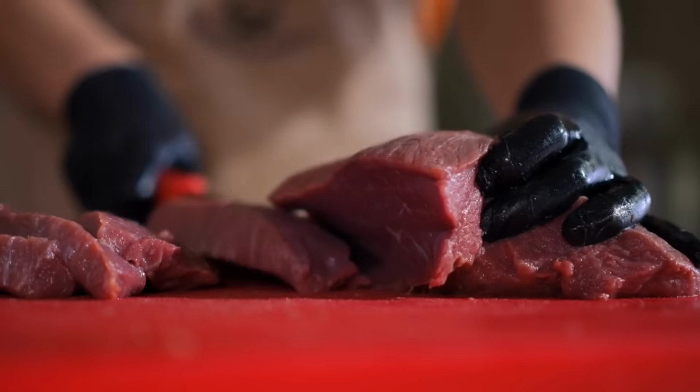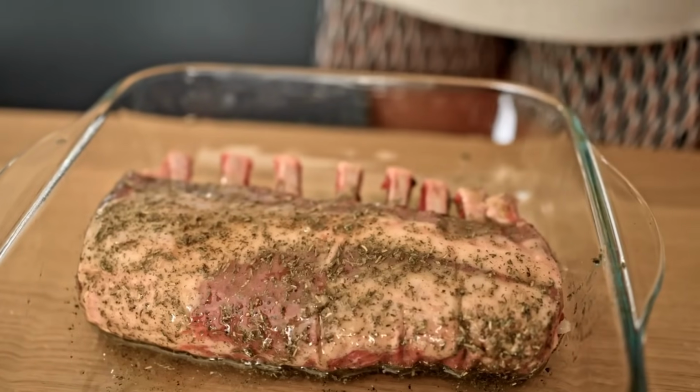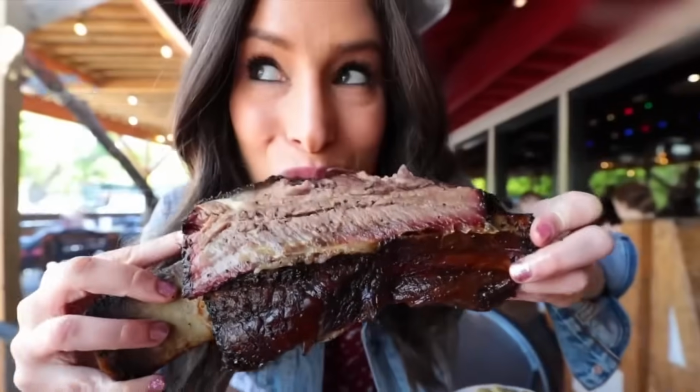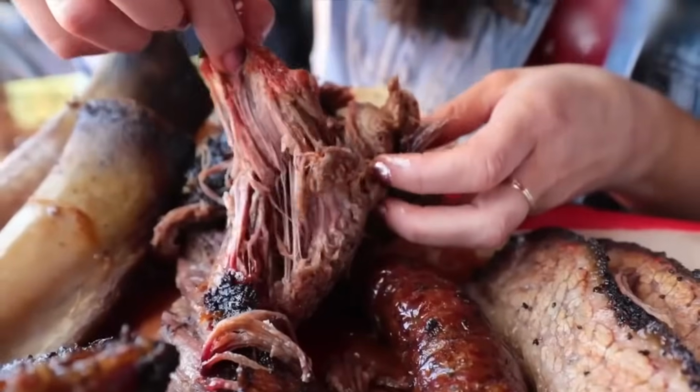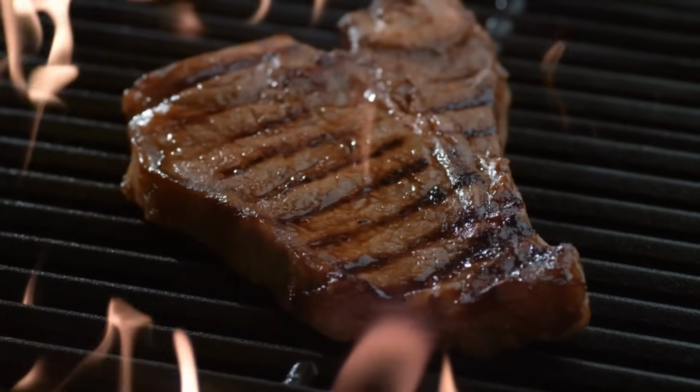Former kitchen workers have shared that while Outback uses real beef, many cuts arrive pre-portioned, vacuum-sealed, and tenderized with marinades or chemical agents before they ever reach the restaurant. The idea is consistency. Each sirloin the same weight, same look, same cook time. But that uniformity comes at a cost.